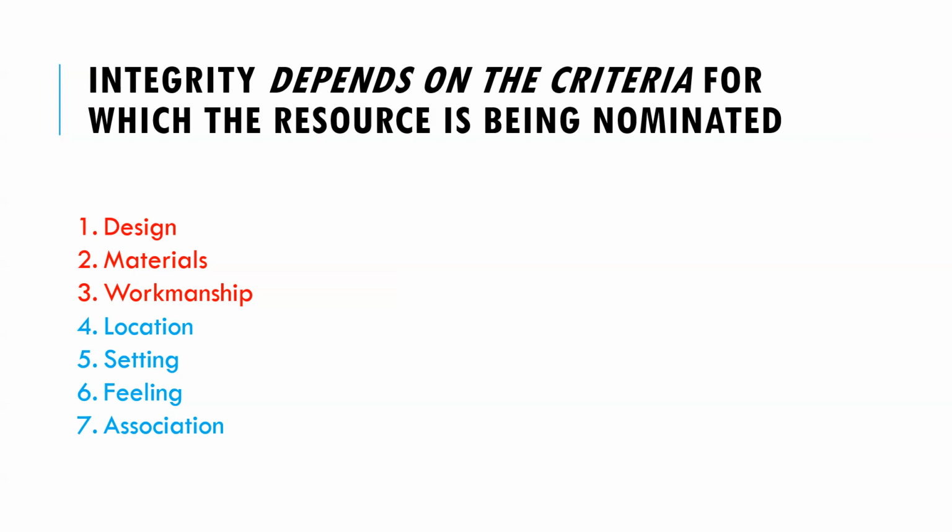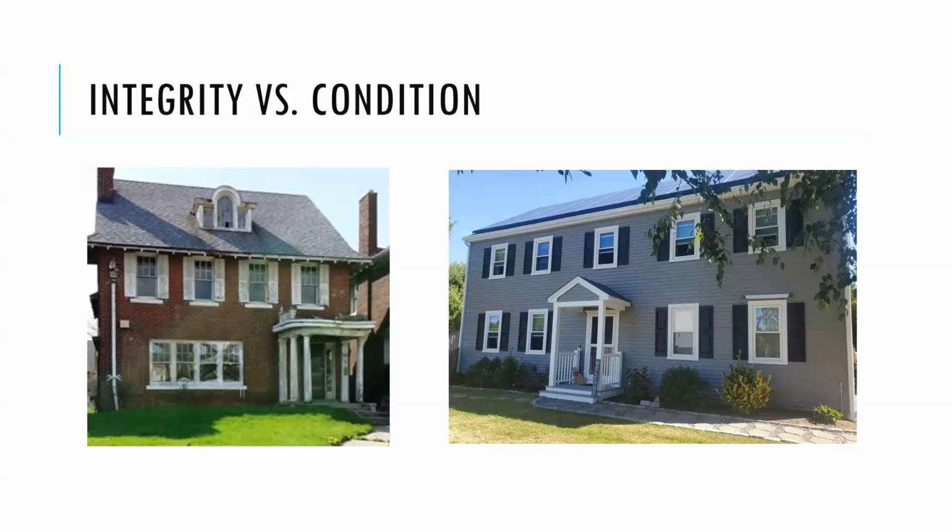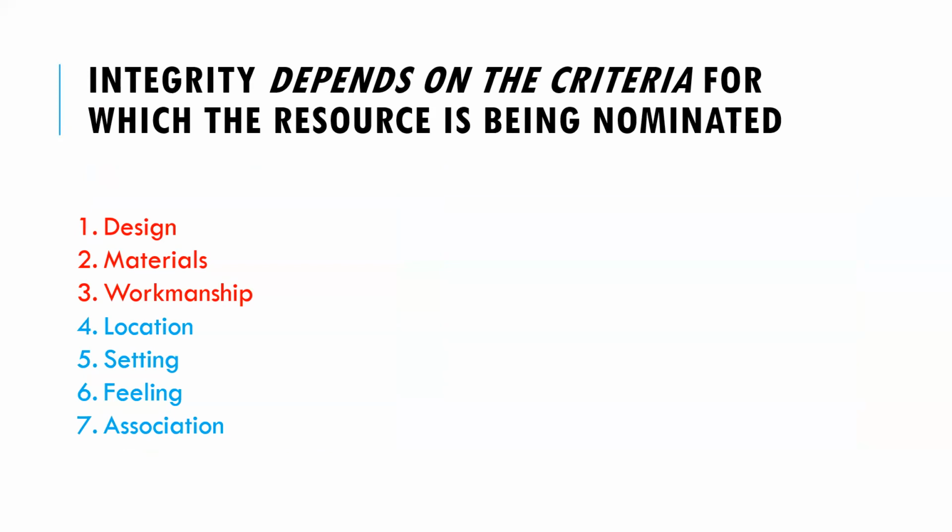In the cases where we're nominating something because of its architecture, we're looking at these first three, we call them aspects of integrity. We're looking at the design, the materials, and the workmanship, right? Just like that last building that we looked at, this has really good integrity. You could nominate this to the local register because it's a really good example of this kind of period of building, because it has its original windows and brick and dormer and porch and all of that. So that's when we're looking at architectural integrity.